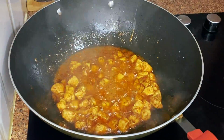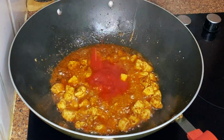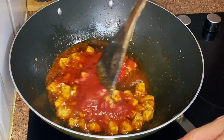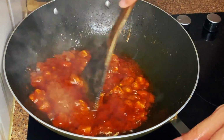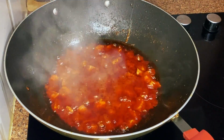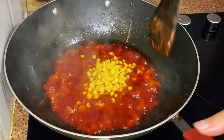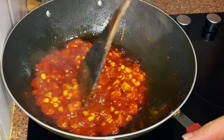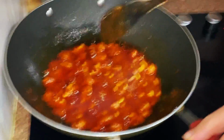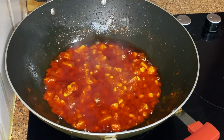Don't forget to add tomatoes. You can use either a can of crushed tomatoes or 2 to 3 fresh ones. I'll add a small can of sweet corn that will add taste. Of course, you can throw in any veggies you like to create your own flavor. Give it a good stir. Make sure all the ingredients are having a good time mixing together.